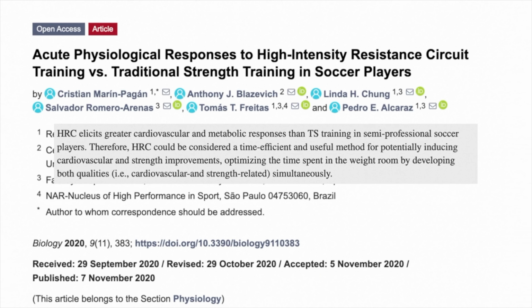So jumping into things, first off, we want to be able to differentiate what our gym sessions should look like when it comes to the structure. And this study in particular showed that soccer players or footballers could get a better cardiorespiratory and metabolic response from circuit style training and also reduce their total training time by up to 66%. So the idea really is to get the most effective workout in and do it in the most time effective way possible.